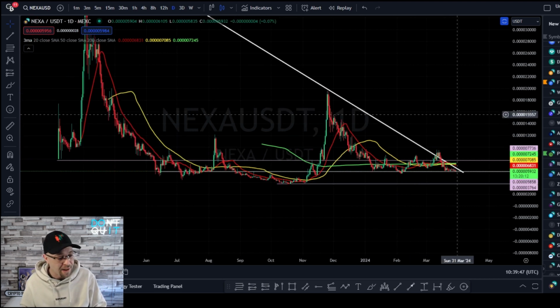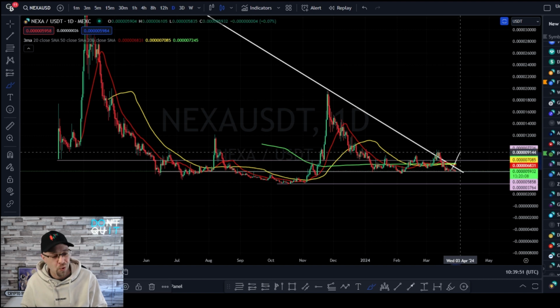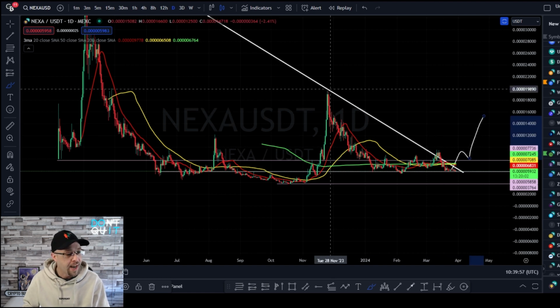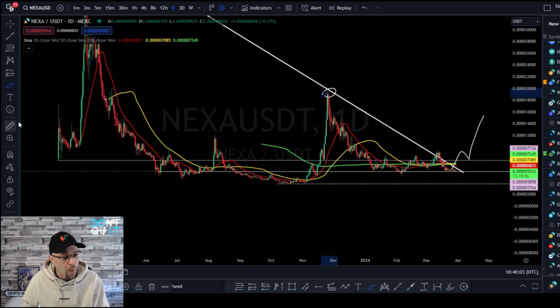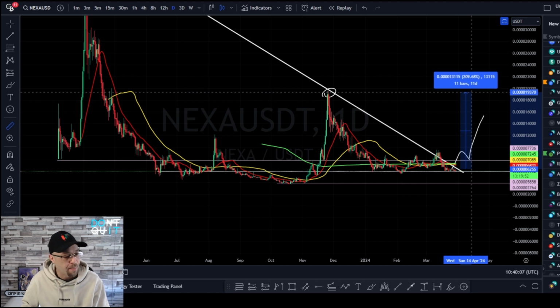We've got to make a decision here. If price action pushes above here, cracks the trend, holds the 7815 as support, then you're likely to see a big turn to the upside and test this previous high here, which is sitting at 19370. As far as gains are concerned, from where price action is sitting to that previous high, we're talking 209%.